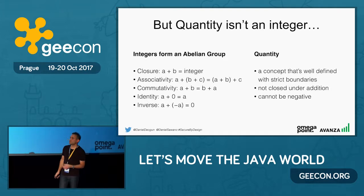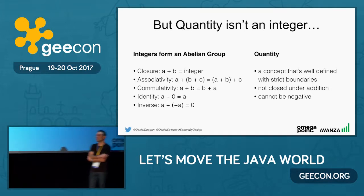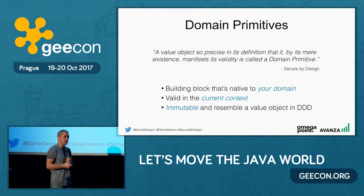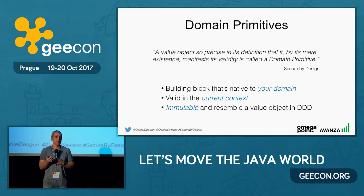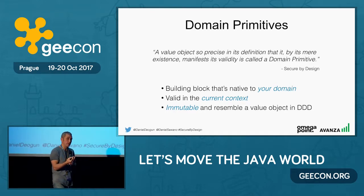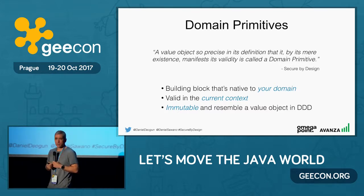Okay, so what should they have done instead of representing the quantity as an integer? That's the question. So if we jump to domain-driven design, some of you might be familiar with it, there's a concept called value objects. A value object is essentially you choose to represent something in your code that is an important concept in your current domain. And since it's important, you choose to represent it explicitly in your code.